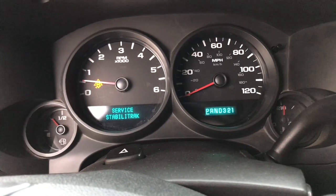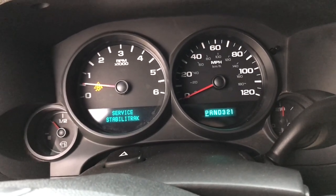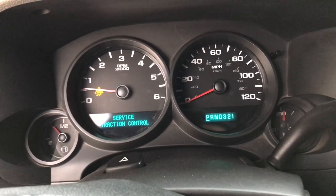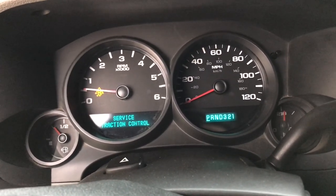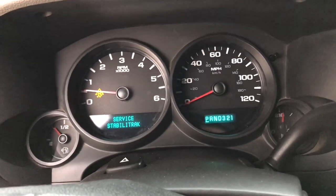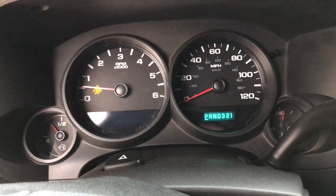So I didn't get the check engine light, but there is the Stabilitrak and the traction control light. Probably didn't get the check engine because I just deleted it recently, but this is consistently what's happening.